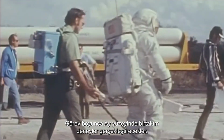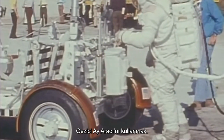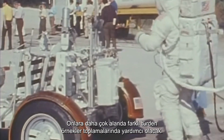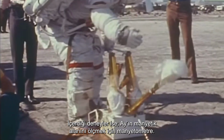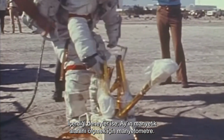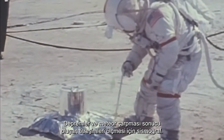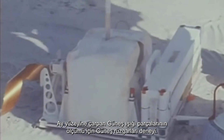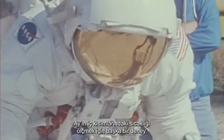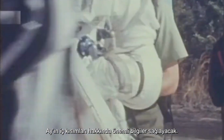The mission objectives included conducting lunar surface scientific investigations, deploying and using the lunar roving vehicle, which will help them to explore more area and gather various soil samples. They will deploy the experiment package called ALSEP, which contains a magnetometer to measure the moon's magnetic field, a seismometer to measure the forces resulting from meteor impacts and moonquakes, a solar wind spectrometer to analyze the composition and energy of the solar wind particles hitting the moon's surface, and a heat flow experiment to measure the amount of heat coming from the moon's interior. This will help to understand its thermal characteristics.